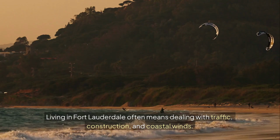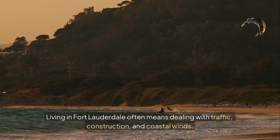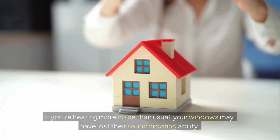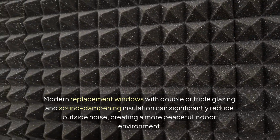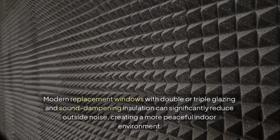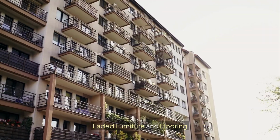Excessive outside noise. Living in Fort Lauderdale often means dealing with traffic, construction, and coastal winds. If you're hearing more noise than usual, your windows may have lost their soundproofing ability. Modern replacement windows with double or triple glazing and sound-dampening insulation can significantly reduce outside noise, creating a more peaceful indoor environment.